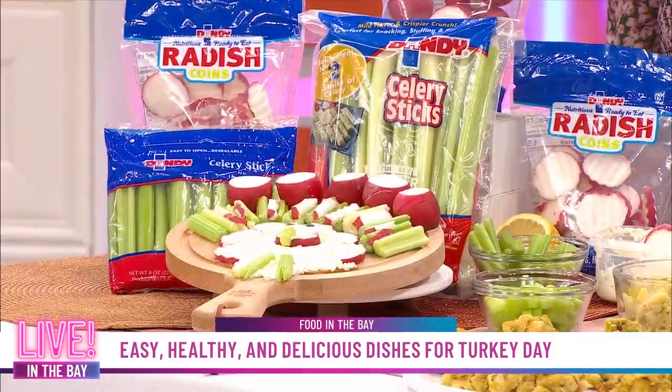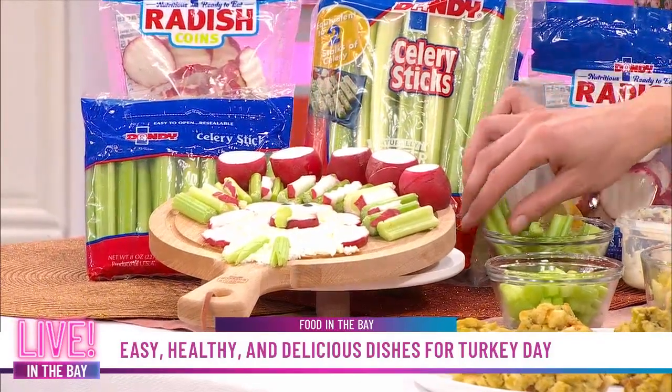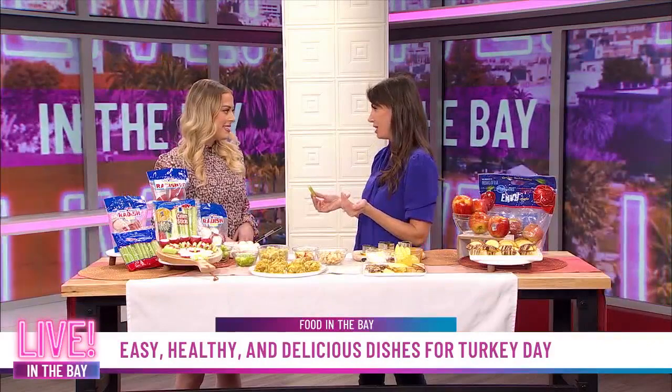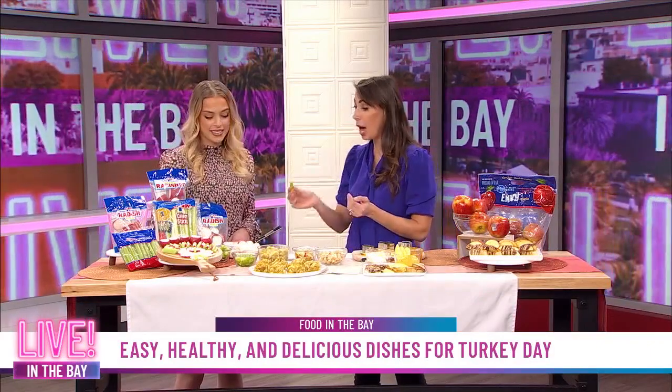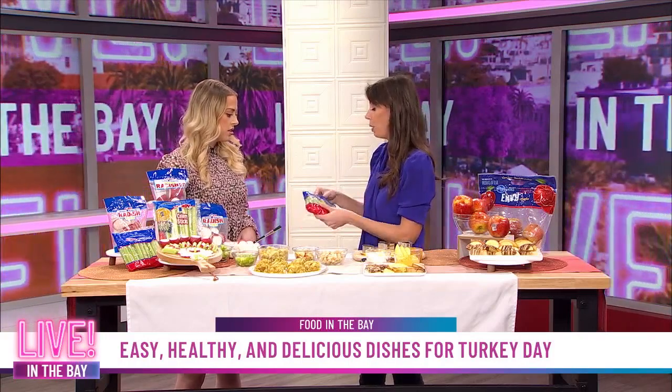Ooh, that sounds good. We're actually featuring the Dandy brand celery and radishes. I love the Dandy brand celery because it's crispier, crunchier, and less stringy than any other celery you're going to find on the shelves. On top of that, it comes in these ready packs, so it's already pre-washed and pre-cut. It's just ready to go right out of the bag.